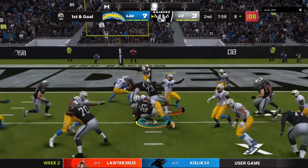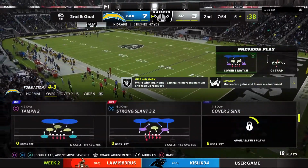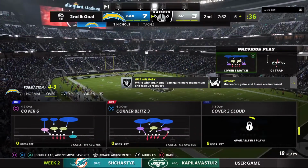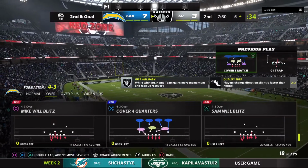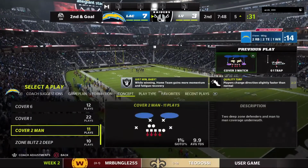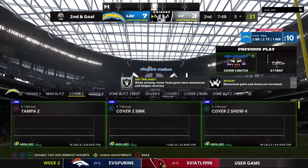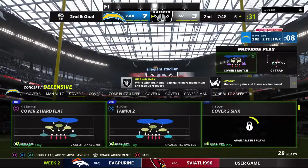On 1st and goal, Drake. And they'll get this from the 8 to the 5. Pickup of 3. He's had success on this drive, but not on this play. Finally, they bowed up defensively. I think they were determined not to let him take it pretty much all the way down the field. Yeah, it looks like they handled their run responsibilities correctly this time. What we call run fits, everyone was in the right place.